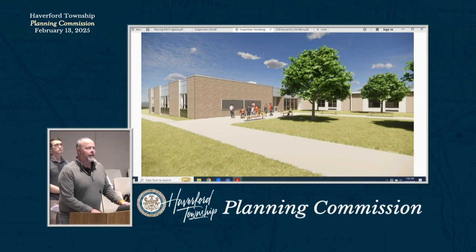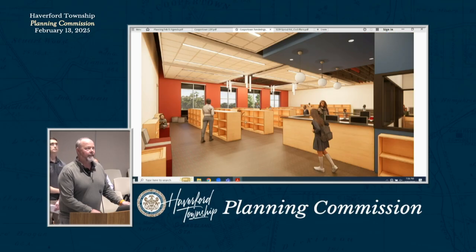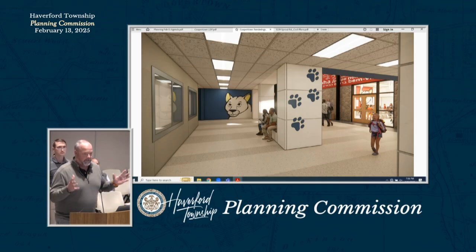We're trying to create some outdoor teaching spaces. Just an interior perspective, it's kind of going to be like Linwood and Chatham Park. New library, new cafeteria. And that's kind of the new lobby. So I just wanted to give a little perspective so you could see the renderings that were done.